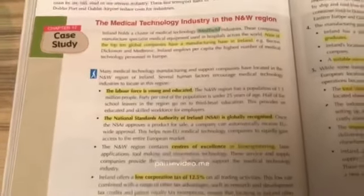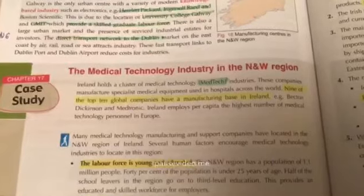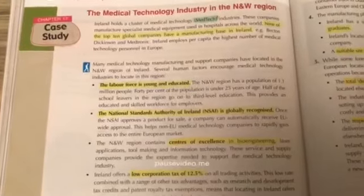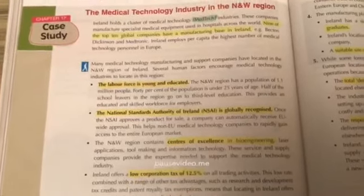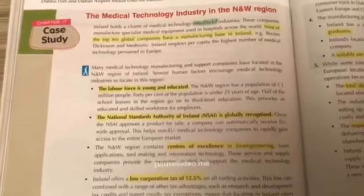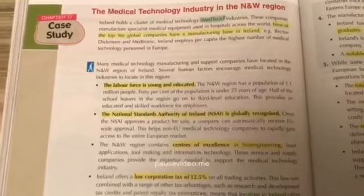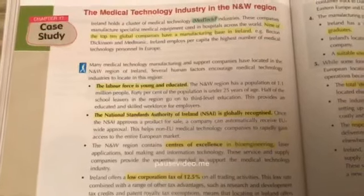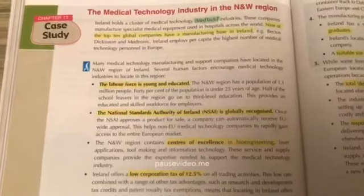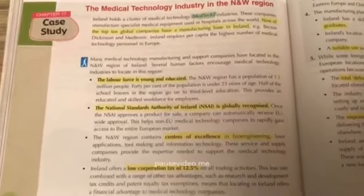There's a case study here that you need to know about, and that's a medtech industry in the north and west. So there's a company called Merit Medical. We're going to have a look at that case study now. You might find it surprising that there's a large cluster of medtech industries in the north and west. They make specialist medical equipment in hospitals all over the world, and 9 of the top 10 global companies have a manufacturing base in Ireland. And your example there would be Becton Dickinson, Medtronic or Merit Medical.